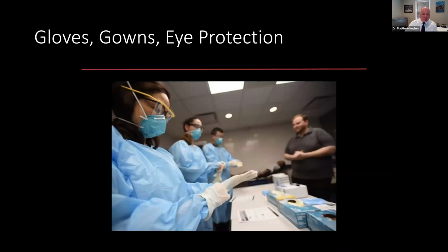Of course, in the ideal world, we'd all have gloves, gowns, and eye protection whenever we needed it, but that's not the real world anymore. These are all either used up or are being diverted to the healthcare system. So for general manufacturing, it's unlikely that you would need to use this unless you have some instance or circumstance where you're going to have a high likelihood of being exposed to someone who's a COVID-19 positive person. Next slide.